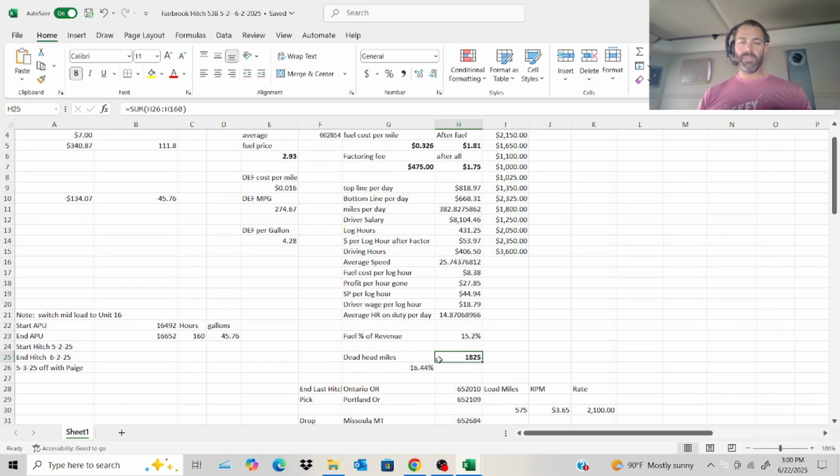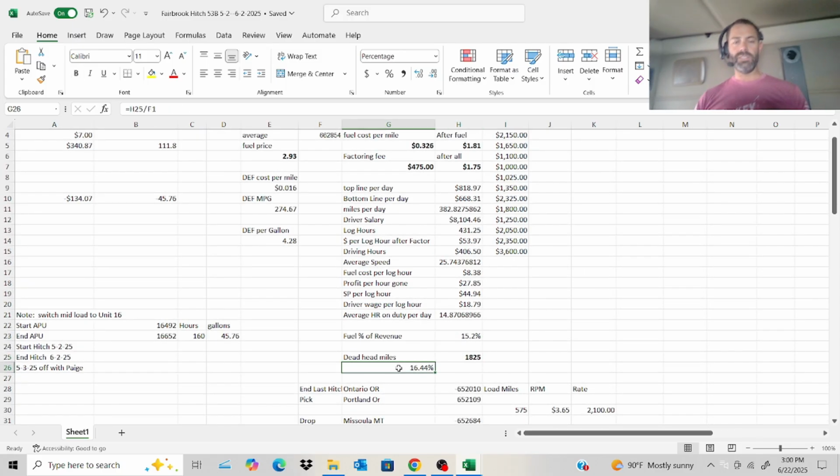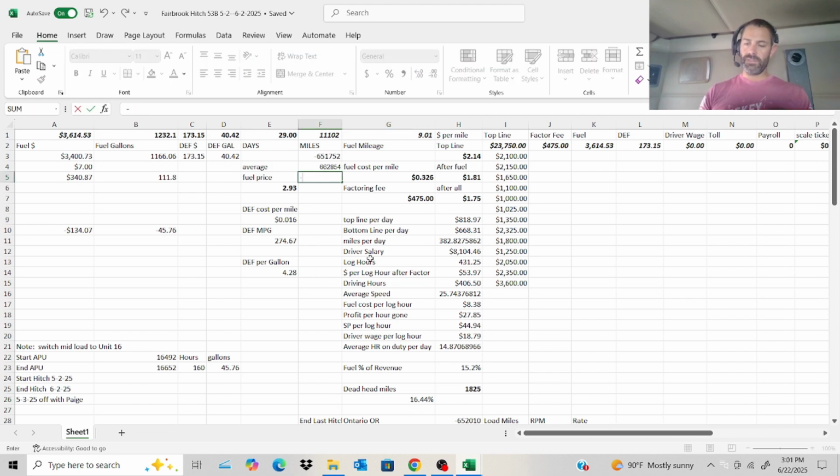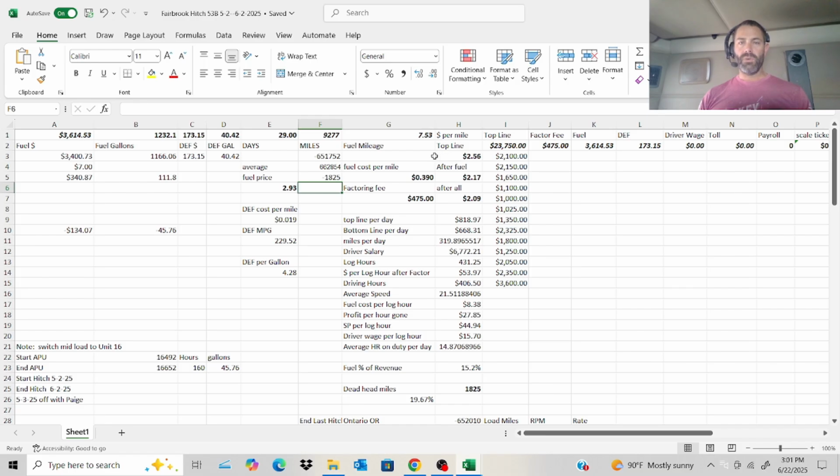This number here is my total deadhead miles. If you look over here, my deadhead percentage is 16.44%. That's kind of high, and the reason is because I did a lot of short hauls. As we go shorter in length of haul, our deadhead increases. So what I like to do is, in my miles over here, I subtract out the 1,825 deadhead miles, and that gives us our average loaded rate per mile.